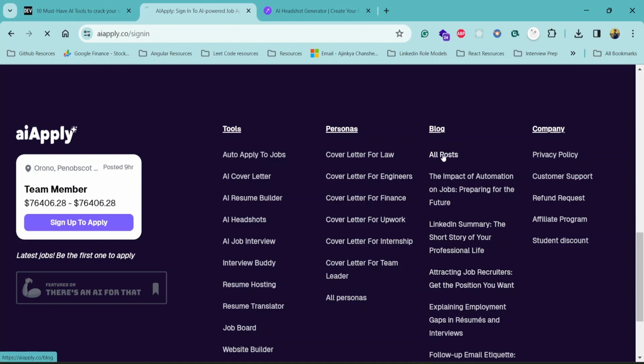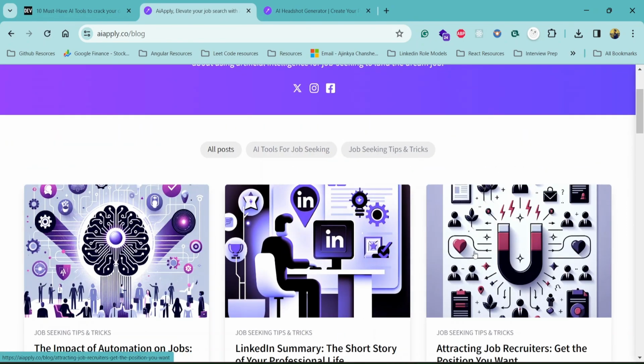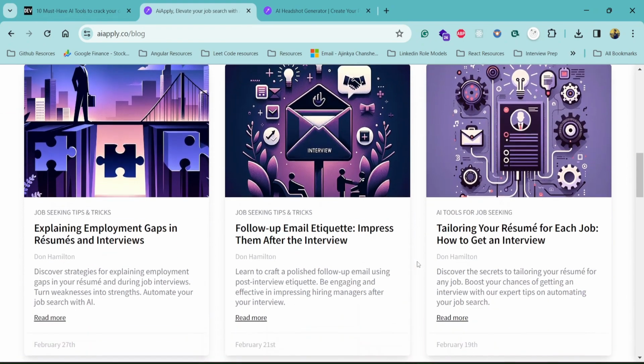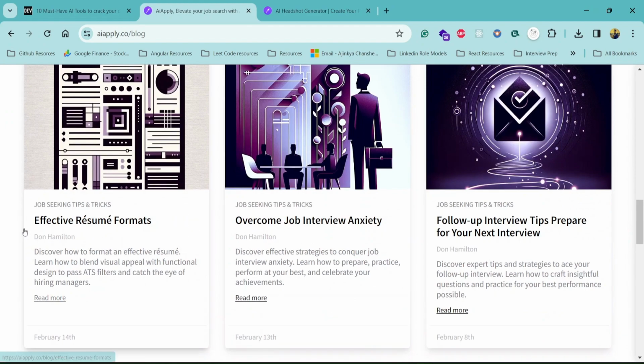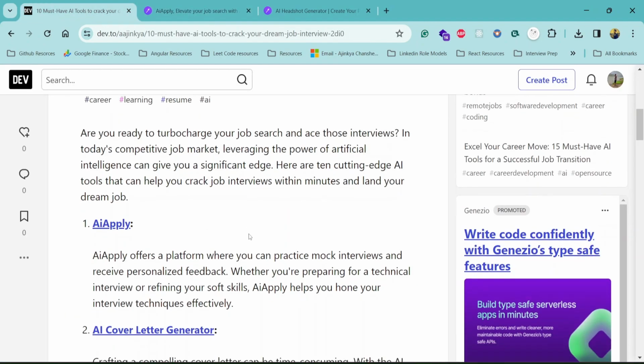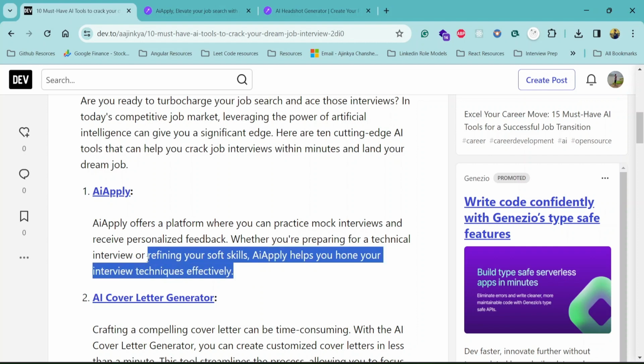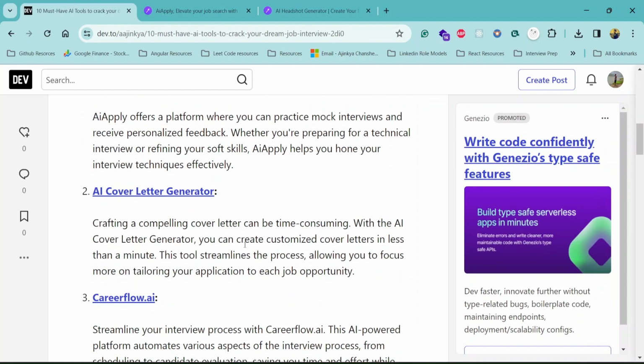Also, you can check on the blog posts. Different blogs are available, which will provide you some information about your job search. Yeah, so this is the first tool, which is AI Apply. AI Apply offers a platform where you can practice mock interviews, receive personalized feedback, and everything which is required for your job application. So that's AI Apply.